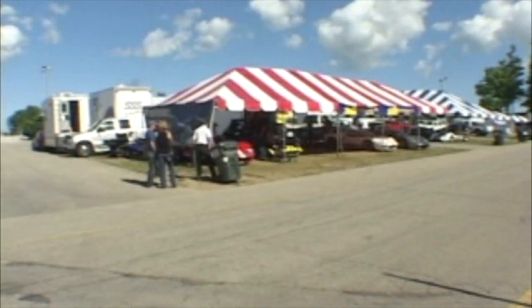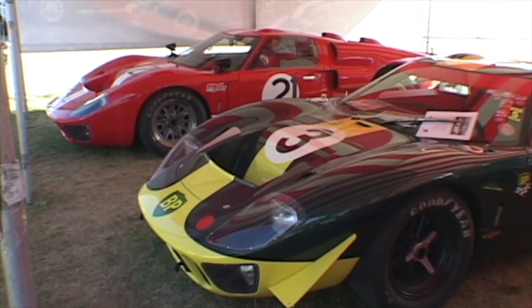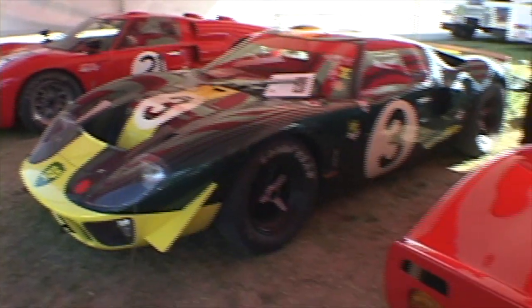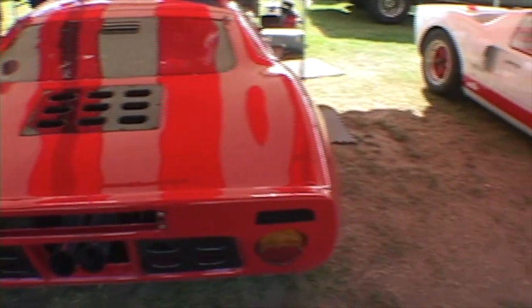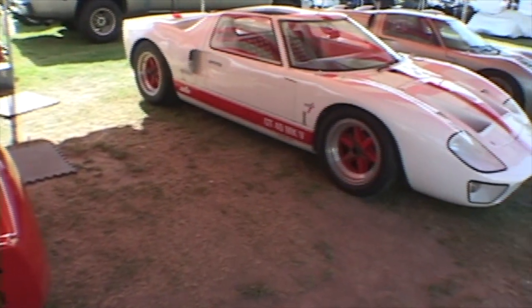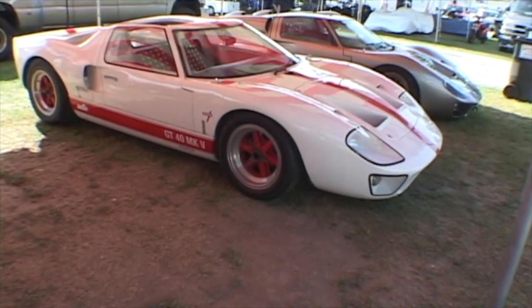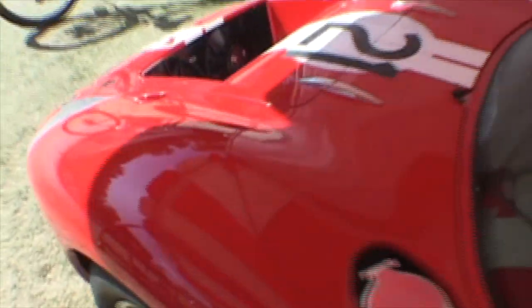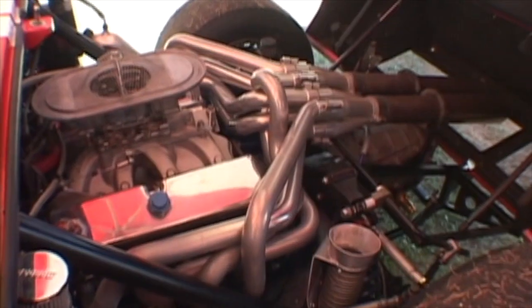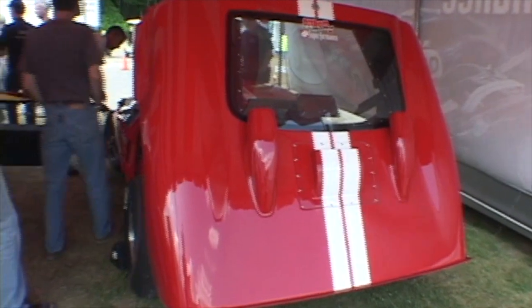And many Superformance GT40 owners with their cars are here this weekend to participate in this special event. And this is Dennis Olfoff's Superformance replica of a Mark II 427 cubic inch GT40. And you'll also see this car in Sunday's race.